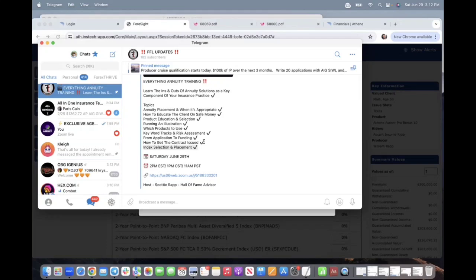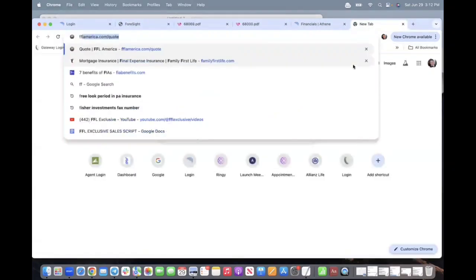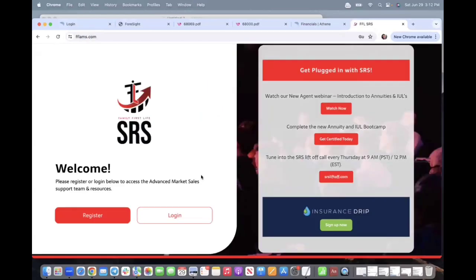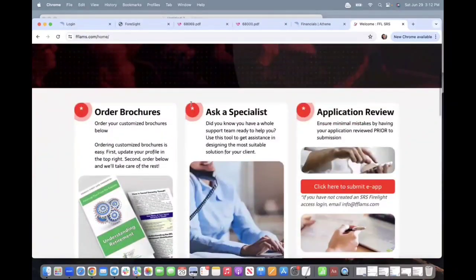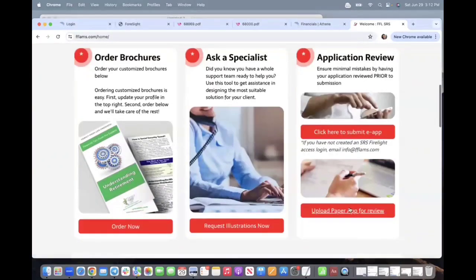And basically, to write this annuity, we can go over that next. To write this annuity, basically, what you're going to do is go to fflams.com, right? You're going to log in, make an account, log in. You can ask a specialist. You can do application review. Click here to submit e-app. Everyone that's asking me, this is how you do it.